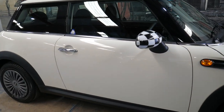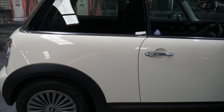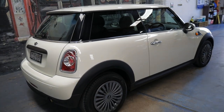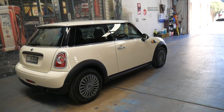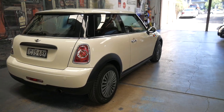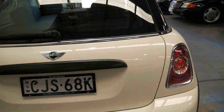It's well priced. And the good thing about this age of Mini is that whether it's under 35,000, 50,000, 60,000, 70,000, the price doesn't differ that much, so you may as well buy a car like this with very low kilometres. It does have rear parking sensors. It's got all the original books, including the logbook and manuals from new.